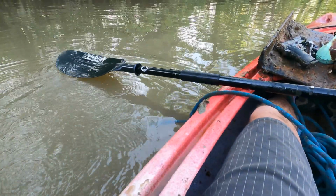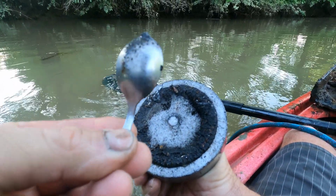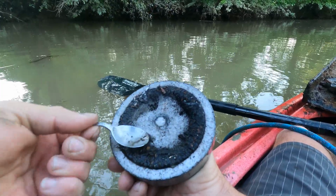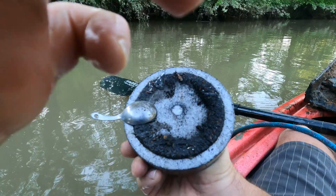Back in the water we go. Yes. Just pulled the magnet up, and this little guy was on here. It's a little stainless steel spoon. The way that's bent, I would say crackheads were smoking rock out of this.